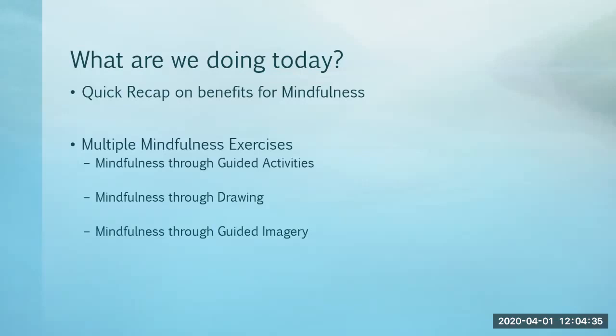And I think it not only allows you to be mindful, but you can get some of your creativity out this way as well. So if you need to leave for just a second, go ahead and go grab those things. And I'll keep going through what we're talking about today.